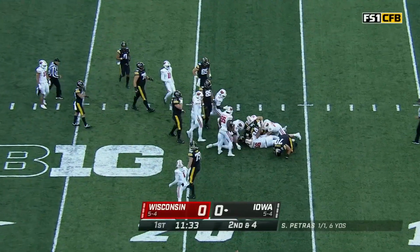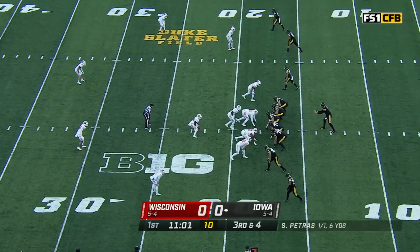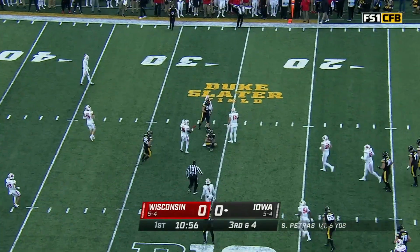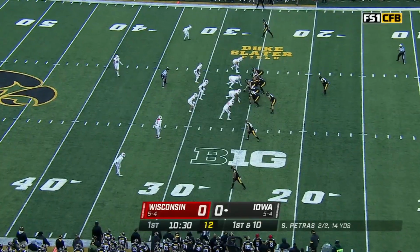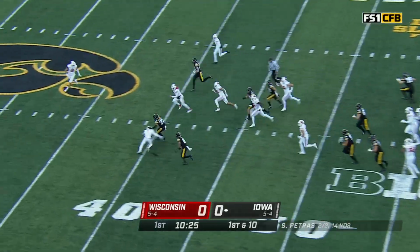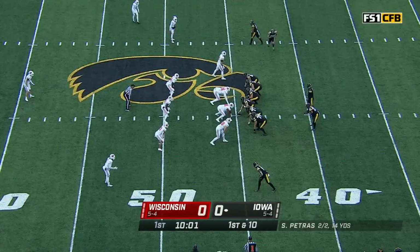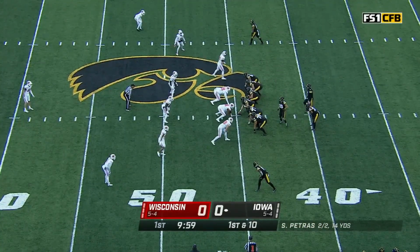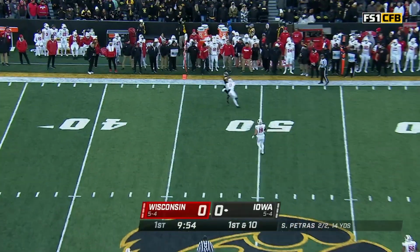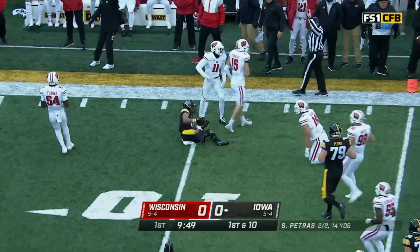Keeping it on the ground, and Johnson, who'd scored 27 points in 10 straight games, to 10 points last week. 3rd and 4 here. First down, Iowa. And now we have some running room for Iowa. This is Gavin Williams to the 45. First down from the 45. Petrus looking to the right side, again has a completion. Another first down for the Hawkeyes.